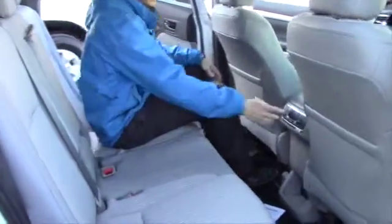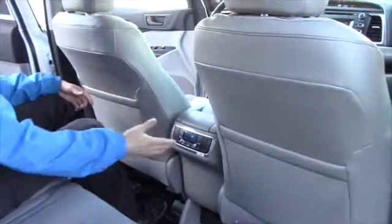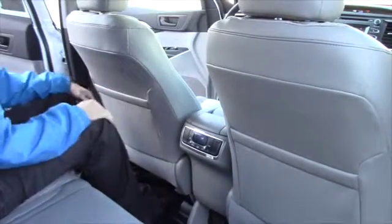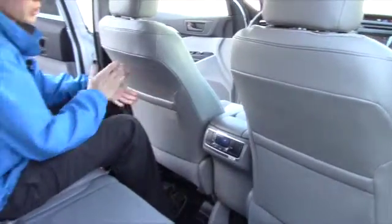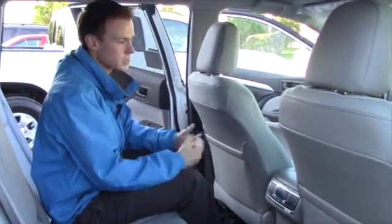We can actually set the degree. Pretty much everything you can do up in the front, you could do back here with the climate center. So the second row is going to have complete control over that. So as far as comfort goes, I think it's a great little car they made in between the LE and the XLE, giving you a lot of the features that the XLE has, but still at the price of an LE.